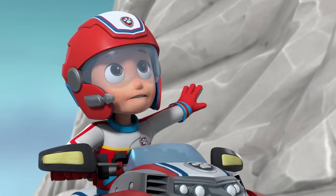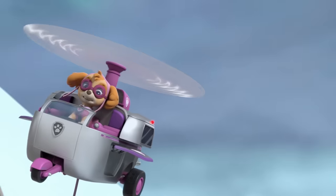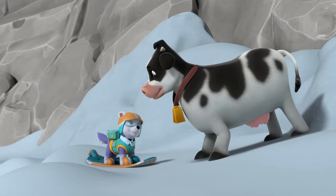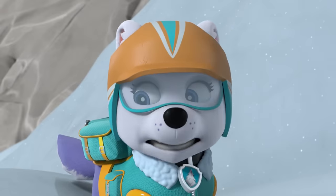Sky, pull out of there. The wind's too strong. Standing down. But we need to do something fast. Bettina looks scared. Don't worry, Bettina. We'll get you out of here somehow. Too bad cows can't snowboard, huh, Ryder?